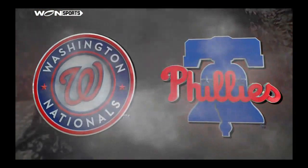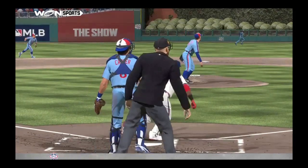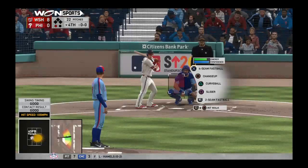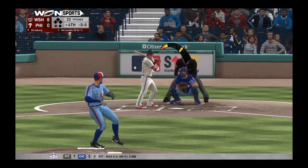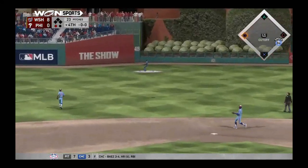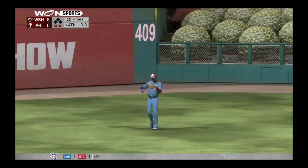So, now bring up the second baseman, Franco, I believe. Or is it Hernandez? I'll check it out in a moment. Good catch there by Vladimir. And it is Cesar Hernandez. And takes the first pitch into center field. Can of corn for Taylor, and there's 2 down in the fourth.